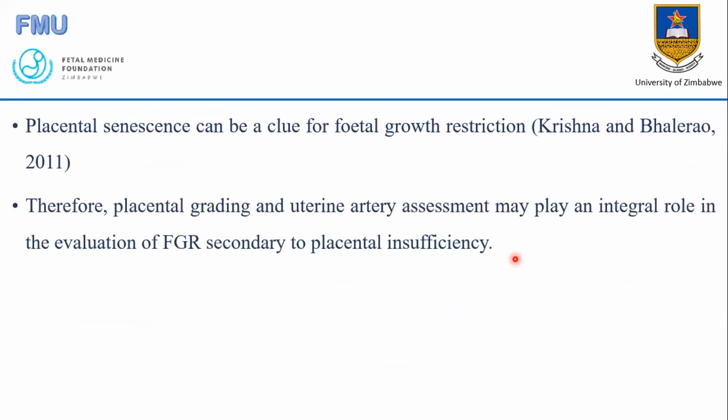Placental senescence can be a clue for fetal growth restriction, as mentioned in a study done in 2011 by Krishna and Palero. Therefore, placental grading and uterine artery assessment may play a vital role in the evaluation of FGR secondary to placental insufficiency.